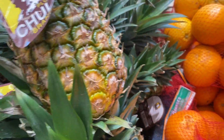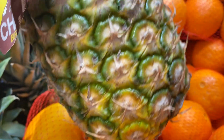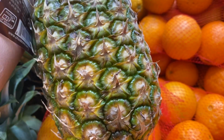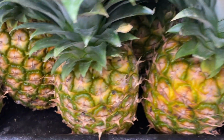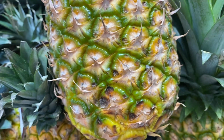The technique in picking up a pineapple is the bigger the eyes, the sweeter it is. So that is one technique in buying a pineapple. You look for the biggest eyes. That's how you can see it's going to be sweet.